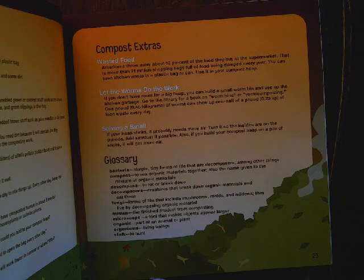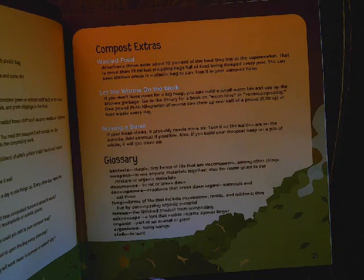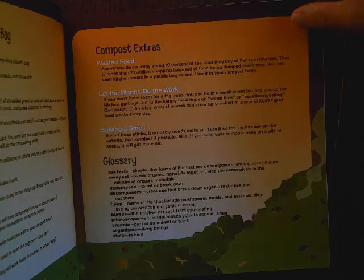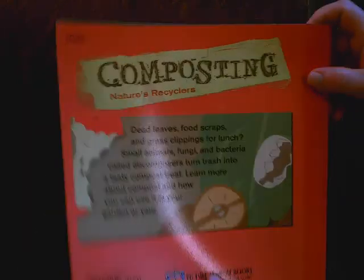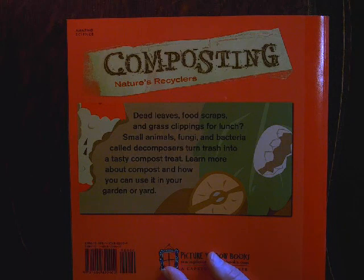Solving a smell. If your heap stinks, it probably needs more air. Turn it so the insides are on the outside. Add sawdust if possible. Also, if you build your compost heap on a pile of sticks, it will get more air. So these are tips for doing compost piles at home. And there are lots of ways we can keep our trash lighter by composting our food scraps.